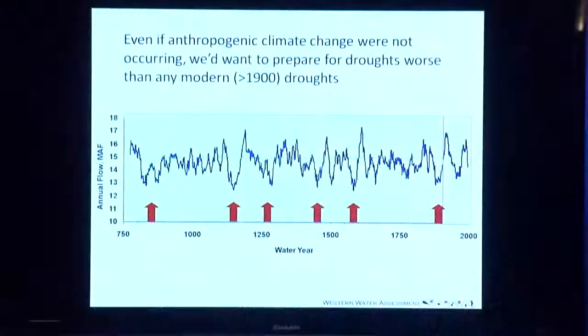So even if anthropogenic climate change were not occurring, if we had no knowledge or expectation of what was going to come in the future, given what we're seeing in the tree ring record, we would definitely want to prepare for droughts worse than any modern drought. And we have case studies, as I've showed you, from across the U.S. and across the world. And we can point to specific events. We can plan for them. And we could estimate recurrence intervals of events of different severity and of different spatial extent.